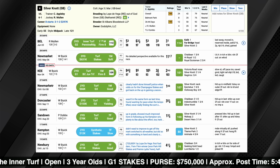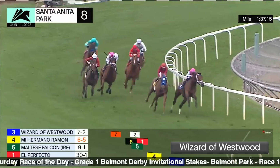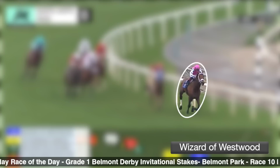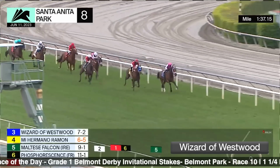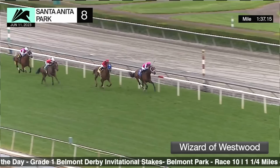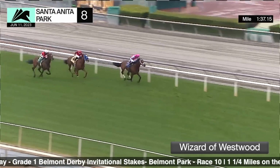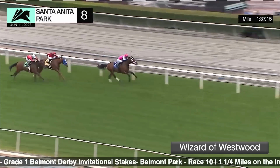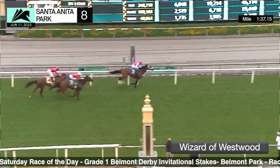Up next is the number 7 Wizard of Westwood. We'll take a look at his last race in the Cinema Stakes out at Santa Anita. And Craig, I think there's often an inclination to downgrade these California shippers when they come east for a turf stakes like this. But this horse, I think there are some things to like about him. Sure, he wasn't quite as good as Johannes, going a little bit shorter earlier in the season. That was a very talented Tiznow-bred runner, but feels like this guy has really improved with added distance.